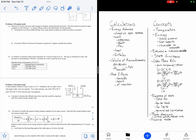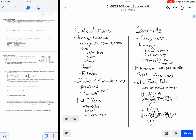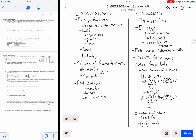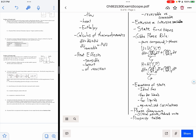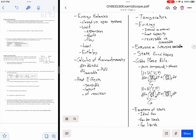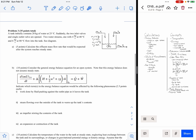Coming over here, I think we're covering some of the same topics, but we are covering heat effects, heat of reaction. We are not covering sensible or latent heat, although those are kind of implied in the question. And so far, property tables, those are covered. We're not covering phase diagrams, but it looks like the exam seems to be reasonably appropriate given the scope.